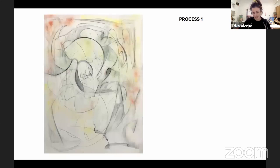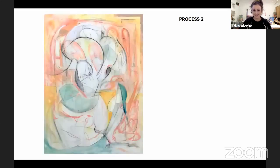So going back to the gestural marks, I think it serves two purposes. In my mind, I imagine it as energizing the canvas. And secondly, more practically, it eliminates that blank canvas anxiety that I struggle with. I think a lot of artists do as well. So let me see if I have another. There's the second progress shot.